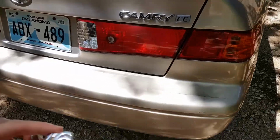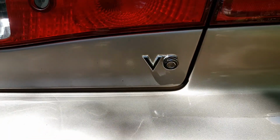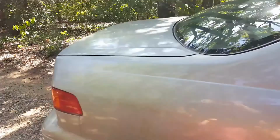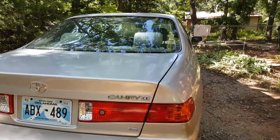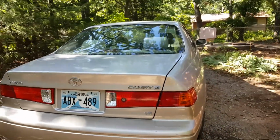Time for the momentous install. There. Wow. That was so labor intensive, I think I'm just gonna go lie down for a while. So guys, this Camry is very good at being a Camry and doing what Camrys do well. And now that it has that V6 badge on there, this is probably one of the best looking Camrys you will ever see.